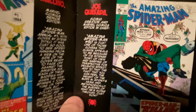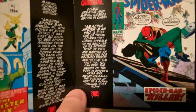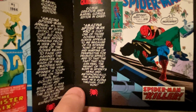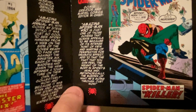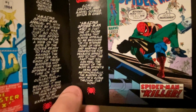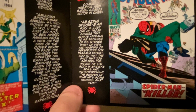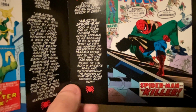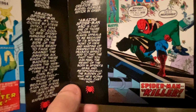Comic creator and Marvel Comics editor-in-chief. Amazing Spider-Man 90 is just one of those covers that always appeals to me because of its intense point of view and warping of perspective for dramatic effect. Add to that the fact that you can feel the weight of the body in Spidey's arms, and metaphorically the burden of what he's going through. Just wow.